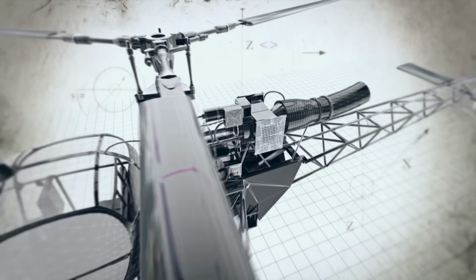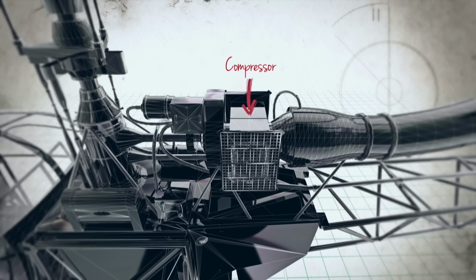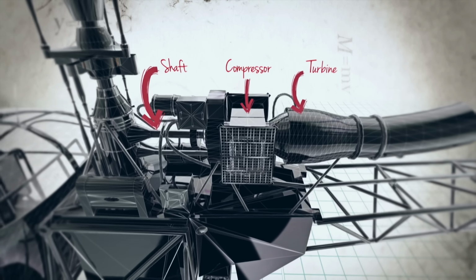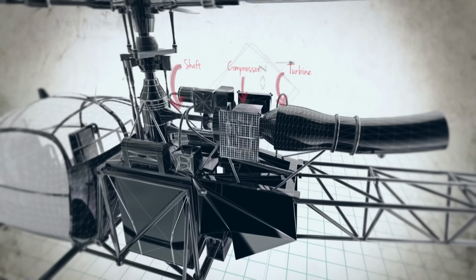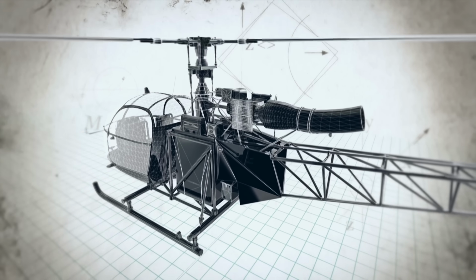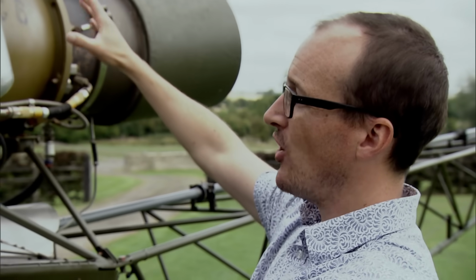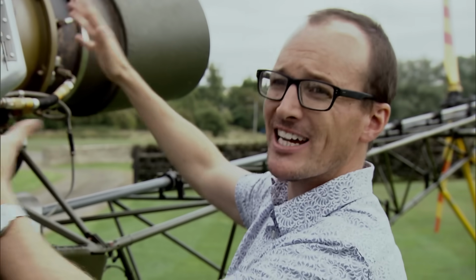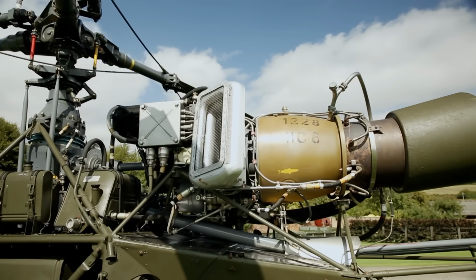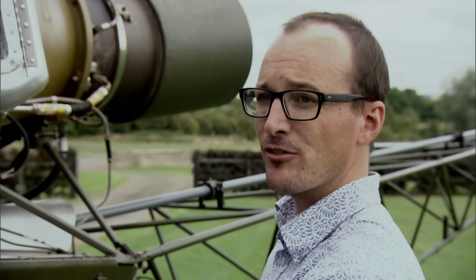The key elements of the turboshaft engine are the compressor, which provides the pressurized air for added turbo power, and the turbine, which turns the shaft that spins the rotors. Although the engine weighs just 143 kilograms, it generates 530 horsepower. So this engine system is revolutionary because you can generate more power for less weight than the conventional piston engines that were being used before the Alouette 2. This makes it perfect for something like a helicopter where you need a lot of power, but you really need to keep the weight of the aircraft down as low as possible.